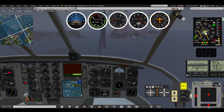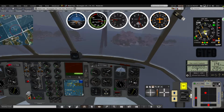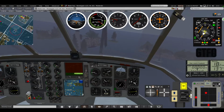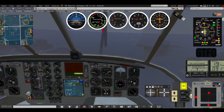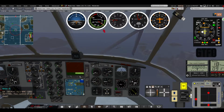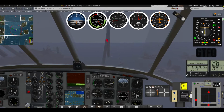Okay, now we can get this show on the road. Back to a little forward cyclic. And let's make a turn out towards Second Norway. I think I'll put my fine tuning on there. Okay, so let's ease out that way. And of course, in minimal conditions like this, you don't want to go too terribly fast. But anyway, this is a feature.